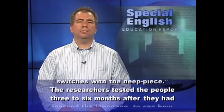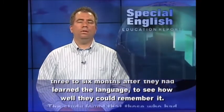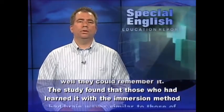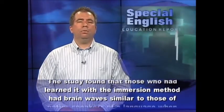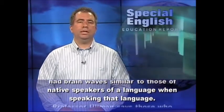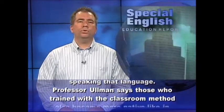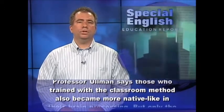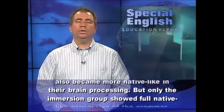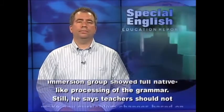The researchers tested the people 3 to 6 months after they had learned the language to see how well they could remember it. The study found that those who had learned it with the immersion method had brain waves similar to those of native speakers of a language when speaking that language. Professor Ullman says those who trained with the classroom method also became more native-like in their brain processing. But only the immersion group showed full native-like processing of the grammar.